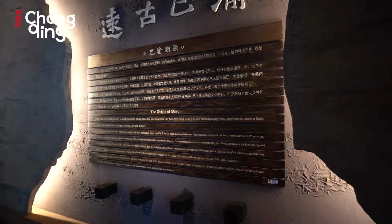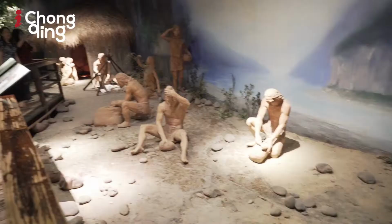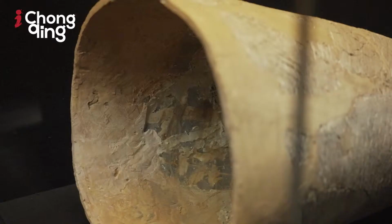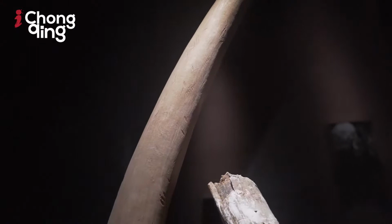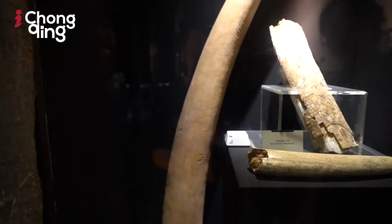This exhibition is the ancient Bayu. In ancient times, the karst landscape and the limestone caverns found in the Chongqing region provided natural shelter to human society in its early stages. Approximately 200,000 years before present, humans were living in the mid-Paleolithic age in the Three Gorges region, and we discovered the Xinglong cave site. In this site, we discovered ivory.